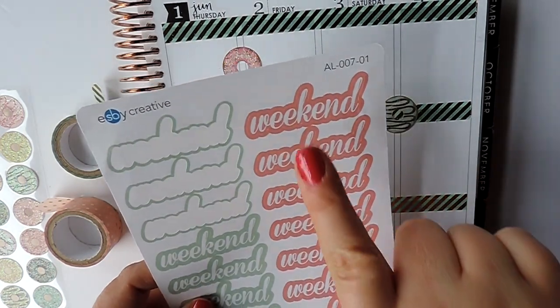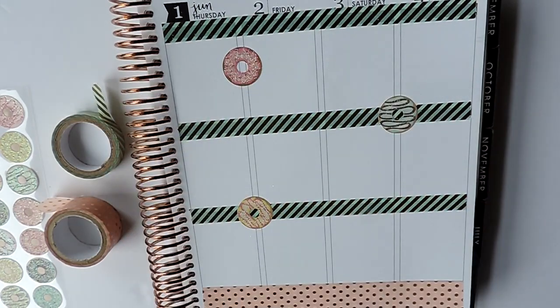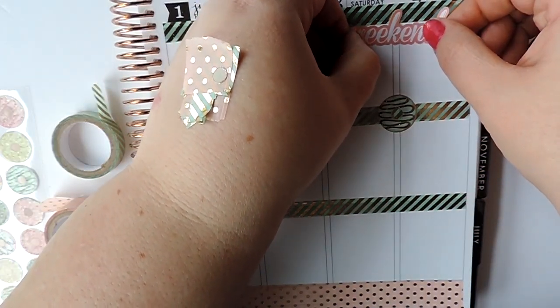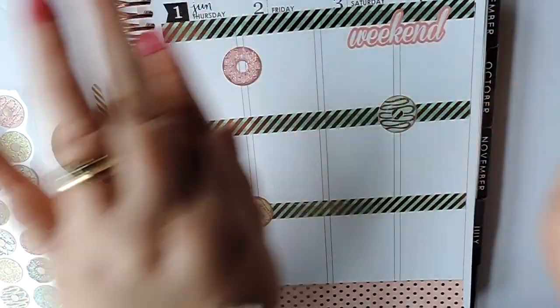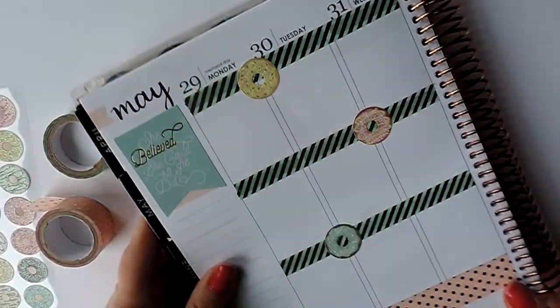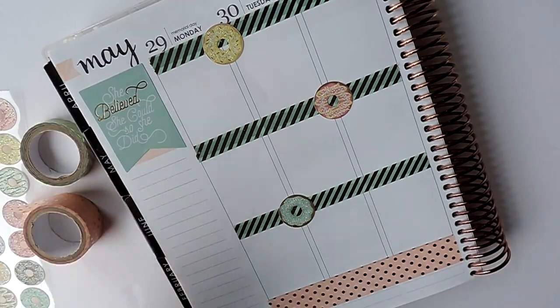And then I'm gonna use this coral colored weekend banner from my banner swap page. And there you go. I love weekend banners. Sometimes if I don't have a weekend banner, I'll just draw a line there and make my own little flag banner or something. So now I'm gonna add some of my more functional stickers to the layout.